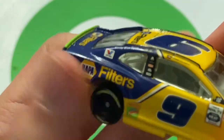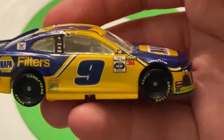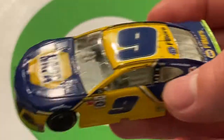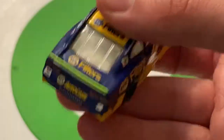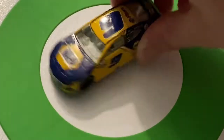There's the green spoiler back there. If you get rid of the green, make the spoiler blue, I guess. Maybe you could make it yellow, but probably blue would work a little bit better. Make the splitter black. And yeah, you've got yourself a very nice looking car. There's the other side of it. Yeah, I'm all for eliminating the white.